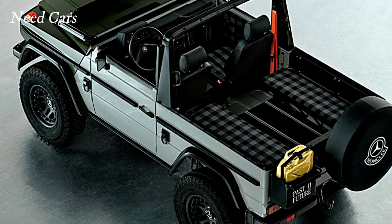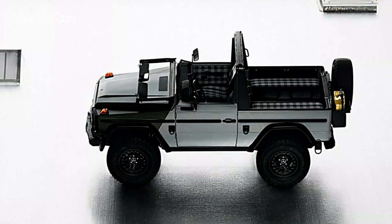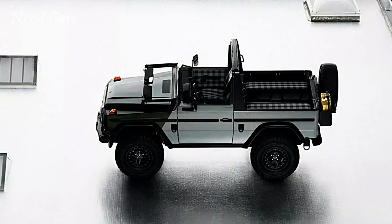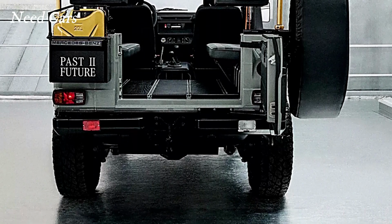The puffy jacket motif is intended to convey a sense of comfort and warmth, appealing to a younger demographic that values both style and practicality. Mercedes has successfully bridged the gap between fashion and automotive design, proving that the G-Class can evolve while remaining true to its roots.